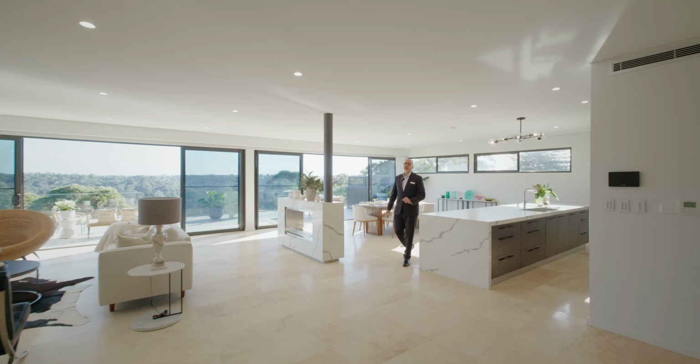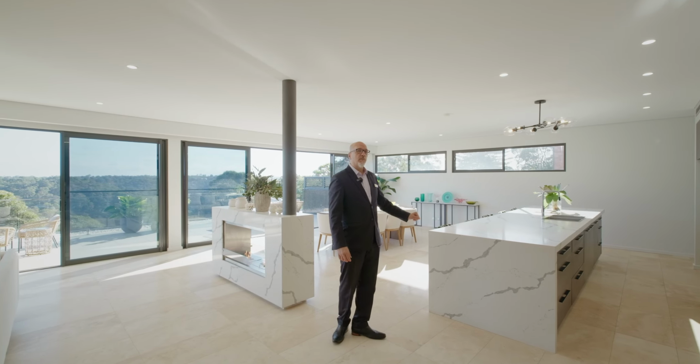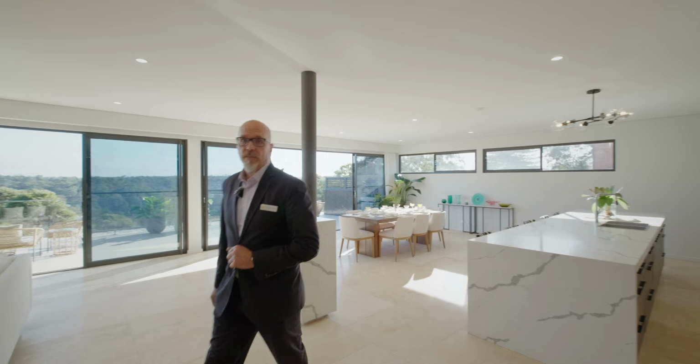This is a grand family home in Killarney Heights. The owner has spared no expense to use the finest materials and quality of craftsmanship.